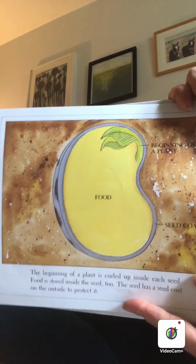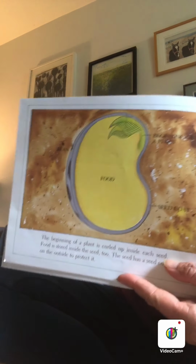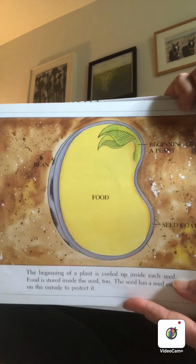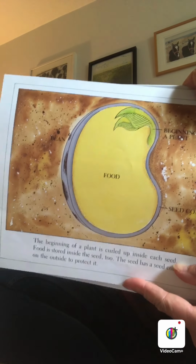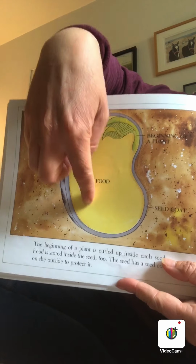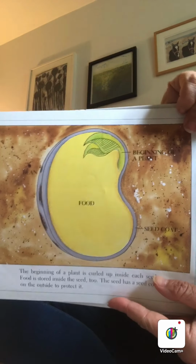This reminds me of something else that we learned about earlier this year. This reminds me of an egg. When we learned about eggs, when we learned about owls, we learned about how the insides of eggs have the yolk, and the yolk is to feed the baby bird while it grows inside the egg. That's much like the seed. This is sort of like the yolk, the food that is going to help the seed grow. And the seed coat is kind of like the shell of an egg.